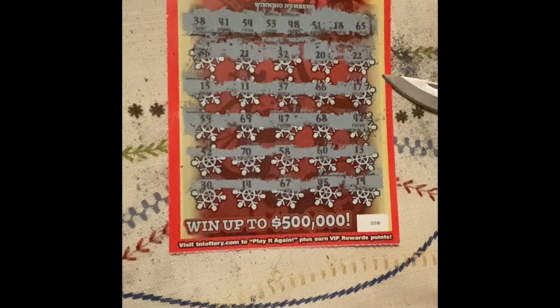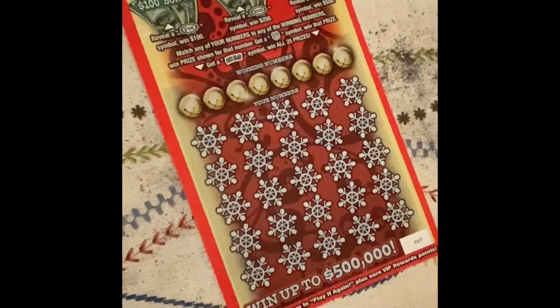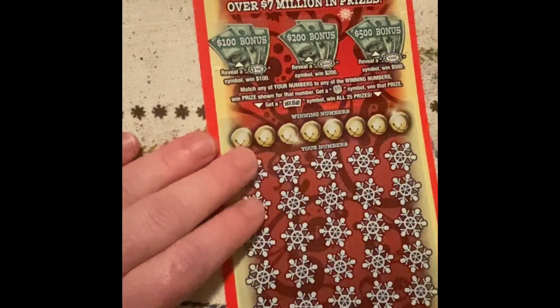36, 21, 32, 20, 22. There's Wee's number and a really messy ticket. I know this is an exciting video, but I was excited and I'm still excited to have a GKR scratch tool to see if I can cut off my fingers with it.